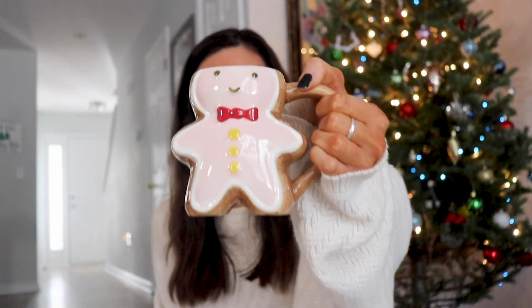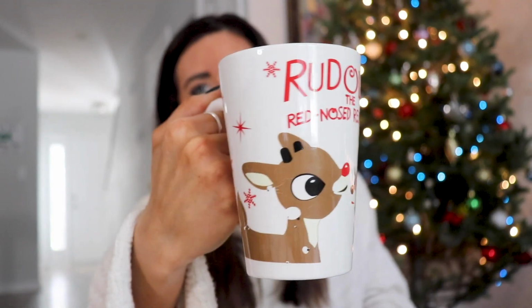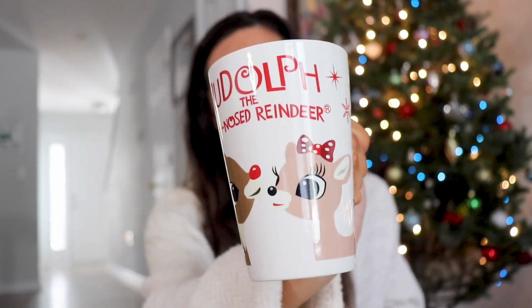And I also have my little gingerbread one. This one's probably one of my favorites. And I also have this Rudolph one in Clarice. It's one of my favorites too. I love Rudolph. He's my absolute favorite Christmas character.